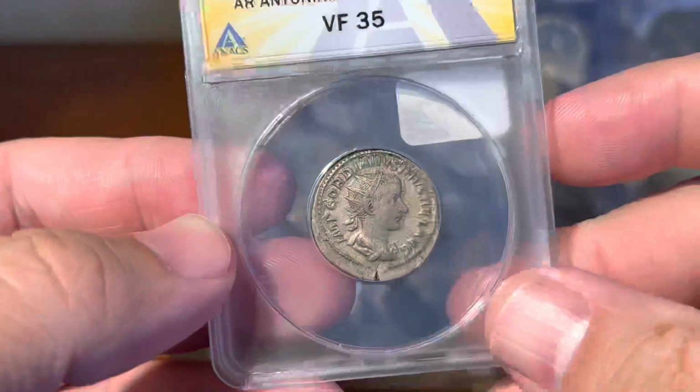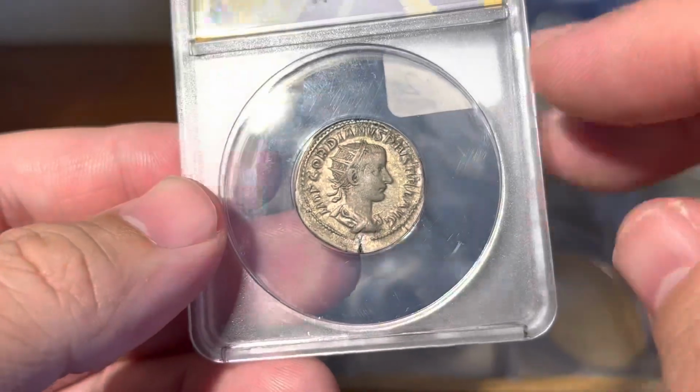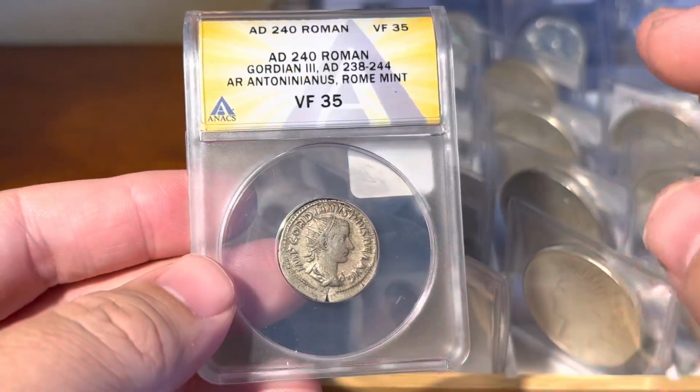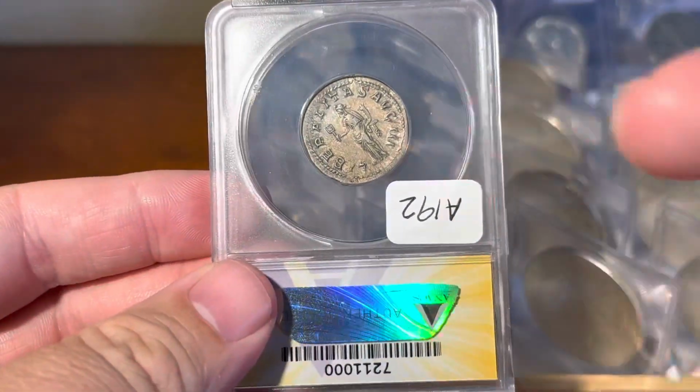Keep in mind that the planchets used to be silver balls. So when they strike them, you're going to get cracks, and that's normal. But this is a beautiful example. And yes, the reverse is quite a bit rotated, but we're talking about a very crude era of coin production. So that's actually very normal.